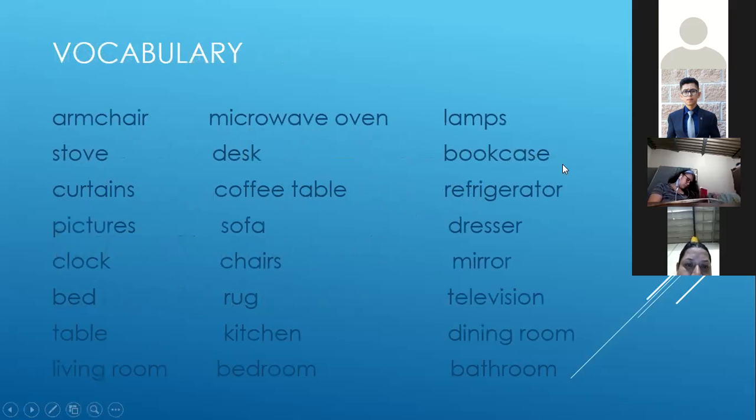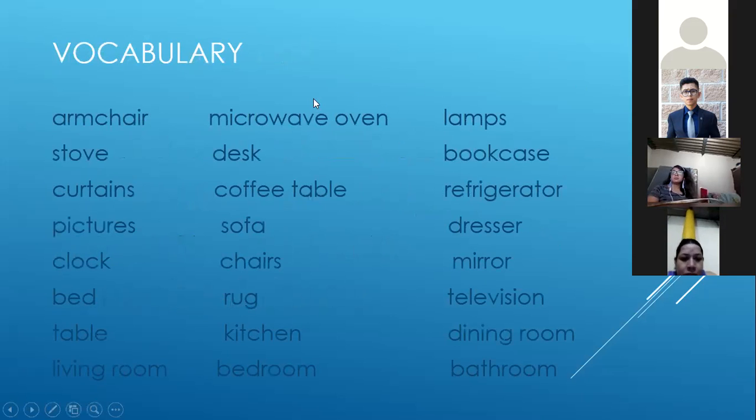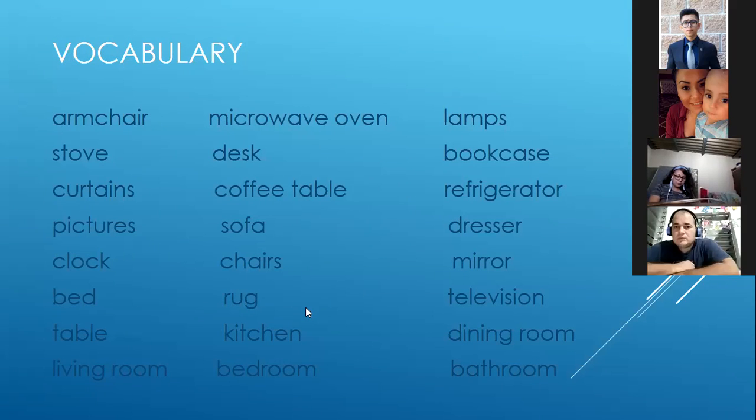Okay, here we have the vocabulary for today. We have this vocabulary: armchair, stove, curtains, pictures, clock, bed, table, living room, microwave oven, desk, coffee table, sofa, chairs, kitchen, bedroom, lamps, bookcase, refrigerator, dresser, mirror, television, dining room, and bathroom. Okay, good.